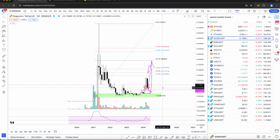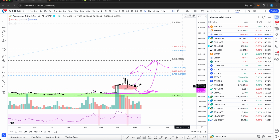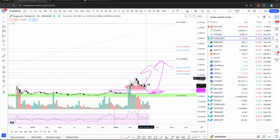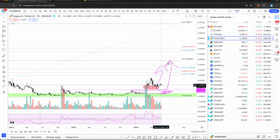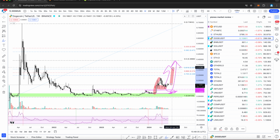So let's go also to Doge. On Doge we can see the price is in good shape, in my opinion. We had this retracement here, and the price is consolidating before the next leg. This was the first leg, and I'm waiting for the second leg, at least a second leg.